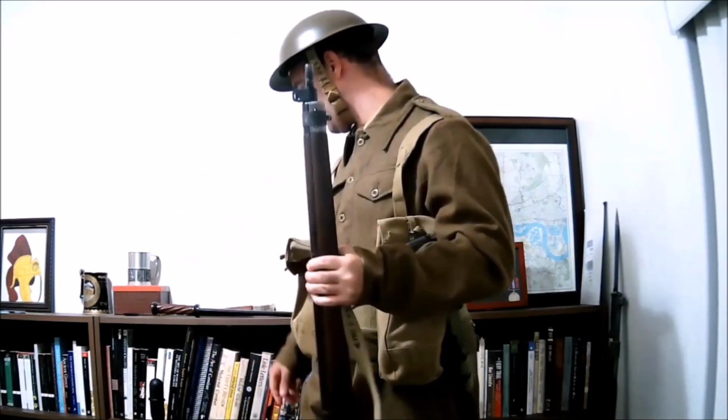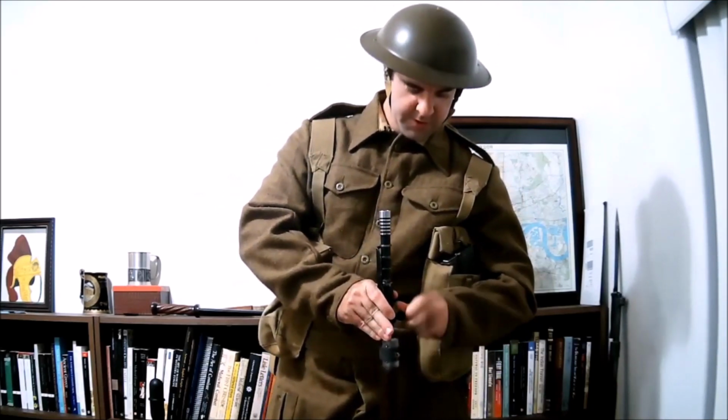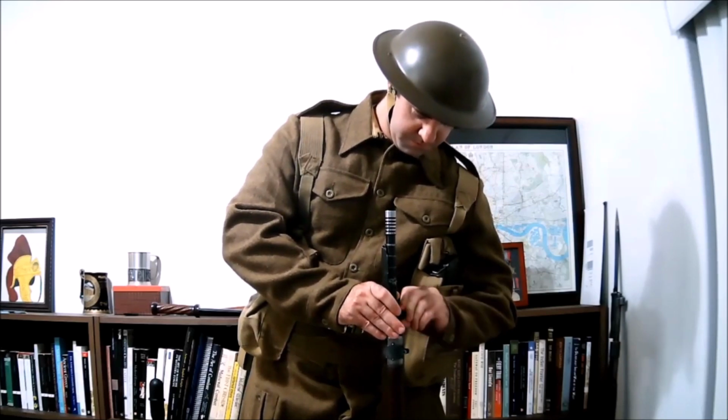We have another piece of equipment right here. There we go. Twist this on real quick. There you go. Now this might look like a silencer, suppressor, or something like that, but it is not. The dead giveaway is the sight right here. This is a grenade launcher.